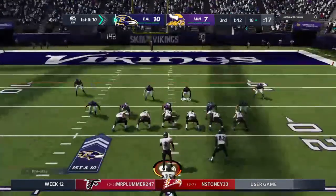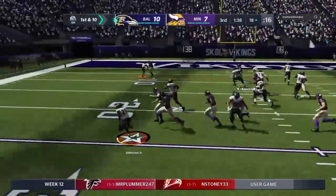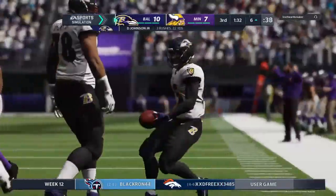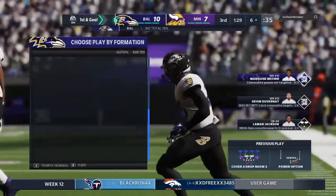So from inside the 20, here's 1st and 10 at the 18. They stay on the ground. This time it's Johnson. And he will be brought down at about the 6-yard line. Another nice gain, 13 yards that time, and another 1st down.